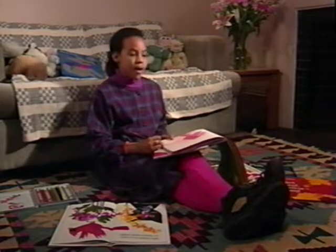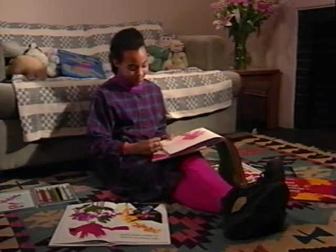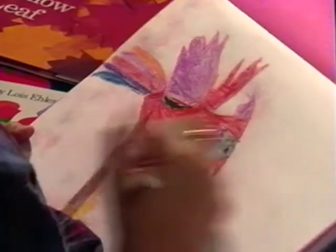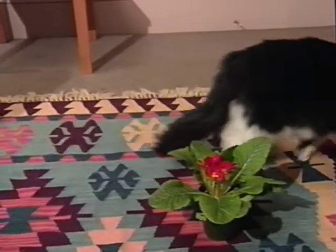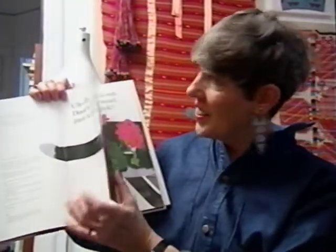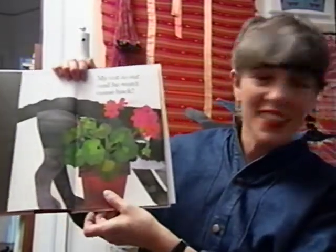Love Lois Ehlert. Someday, I want to be a writer and artist just like her. Feathers for Lunch has the greatest birds, and this cat looks so real. Uh-oh. Door's left open. Just a crack. That's a tail. My cat is out and won't come back.